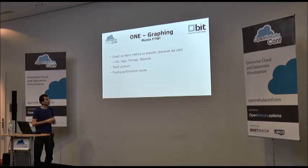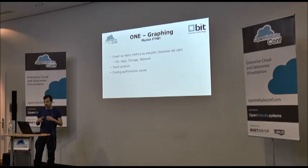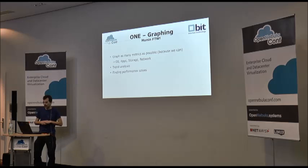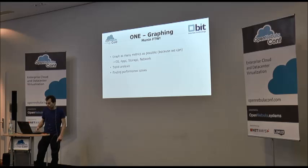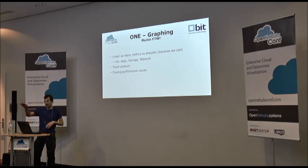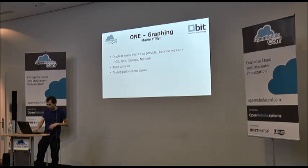So yeah, we use Smokeping for graphing. I think graphing is important to understand what's going on. You have a baseline of your infrastructure, and we just try to graph as many metrics as possible, just because we can. But also, sometimes when strange things are happening, you will get information from metrics you never thought you would have used otherwise, but are actually giving you a clue what's happening. So that's why we collect a lot of metrics: for operating system, applications, storage, network, everything. Easy for trend analysis, so you know how many VMs you can still provision on your infrastructure. And it's nice to find performance issues.